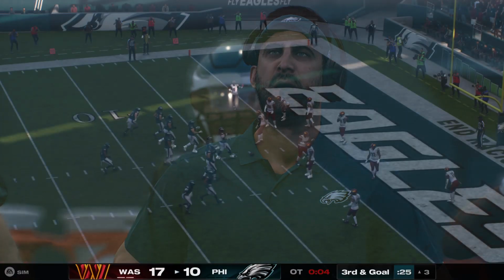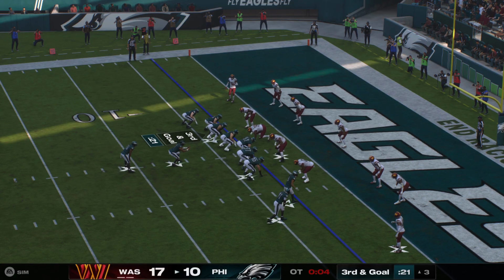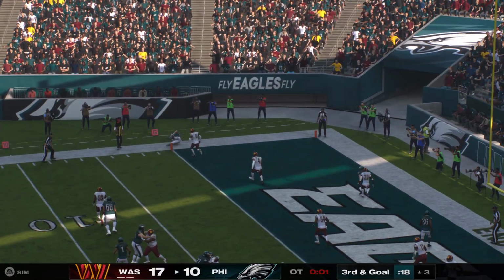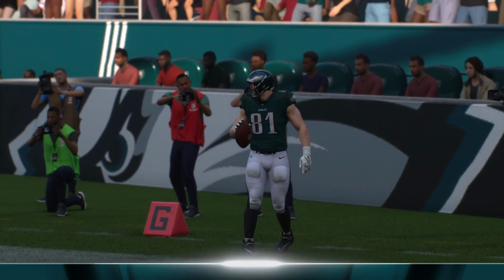Well, knowing them and knowing what we just seen, I think they're throwing it again, don't you? I think you have to. I think in this situation, you've kind of run out of your running plays. Fire another one into the end zone. They'll look to throw on 3rd and goal. And he's going to get into the end zone. They respond with a touchdown of their own.